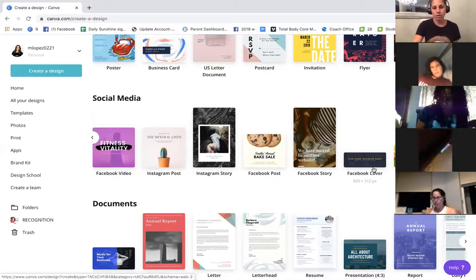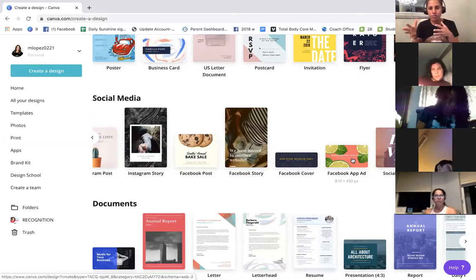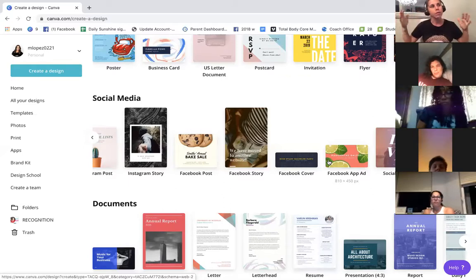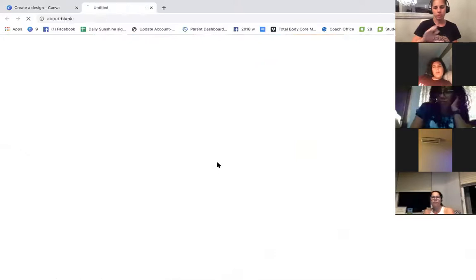I use a lot of the Facebook cover and Facebook stories and Facebook ads, because I don't know if you guys have noticed, but if you're making, for example, a group versus an event, the covers are different. So it's cool to have this already set for you, so you don't have to play with settings or create this beautiful thing, and then when you go to plug it in to Facebook, it doesn't fit, and you're back to the drawing board. So let's go with a simple Instagram post, right?